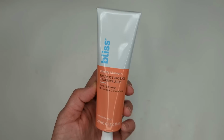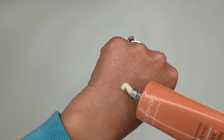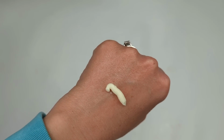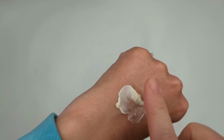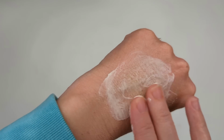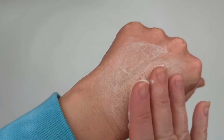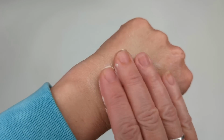It's also fragrance free. And then the Mighty Biome Ultra Hydrating Moisturizer Concentrate. This stuff is just so comforting, so hydrating. It's a little bit thicker, almost like an overnight mask, but yet it sinks into your skin so quickly. It doesn't leave any type of greasy feel behind at all. It's really rich in hydration without being too much. So I could even use this during the day under makeup and it would be totally fine.